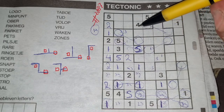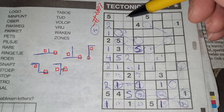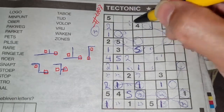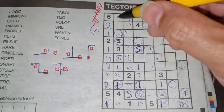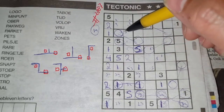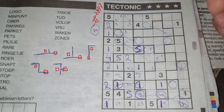1, 2, 5, 3, 4. Let me think. These two boxes can be a 2, so the 2 could be here, could be there. These two boxes can be a 4, so the 4 could be here, could be there. Those two boxes can be a 3, I have a double 3 here. So the three could be here, could be there.